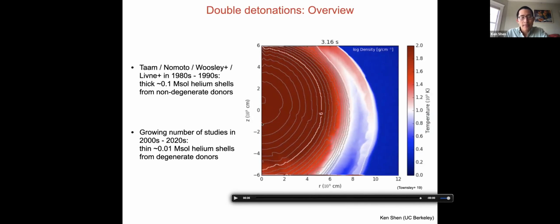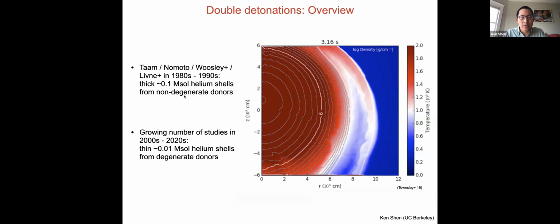Now, the double detonation scenario in general has a pretty rich history. It started almost as early as the Chandrasekhar mass scenario, in 1980. Double detonations at that time took place in pretty thick helium shells, something like 0.1 solar masses. As a result, the helium shell ashes left a lot of undesirable effects on the type 1a light curves. In more recent years, we've been focused on helium shells that are much thinner, something like 1/100th of a solar mass, or even less.